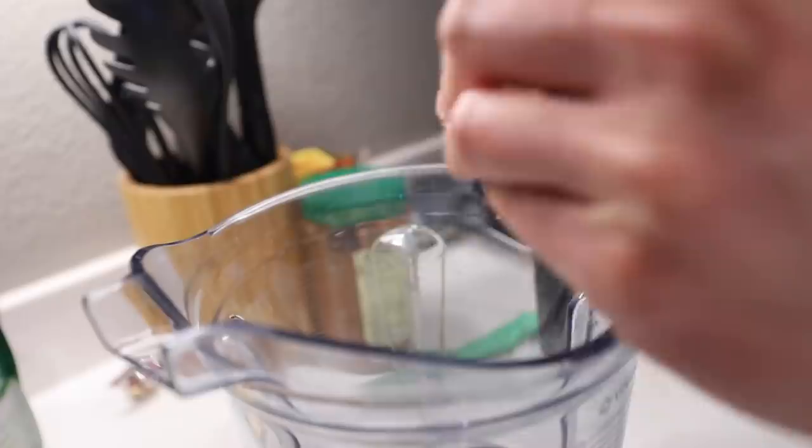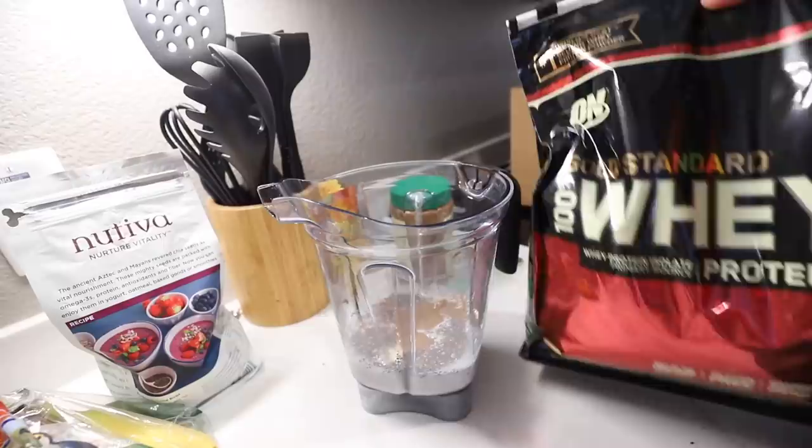Okay, we are done. Gatsby, I got a super good shoulder pump. Gotta make my protein shake. First thing, we add about 10 ounces of almond milk, half of a banana. Next, I have chia seeds, about 2 tablespoons of almond butter. Finally, we use our protein powder.